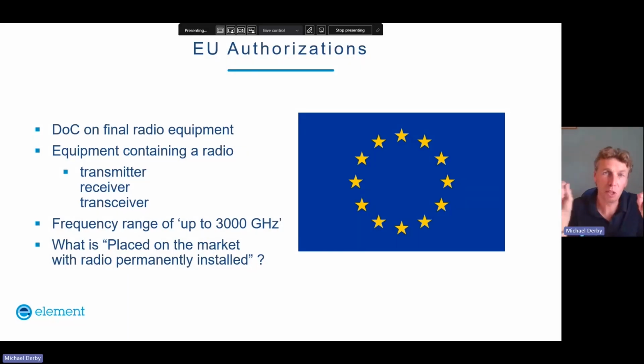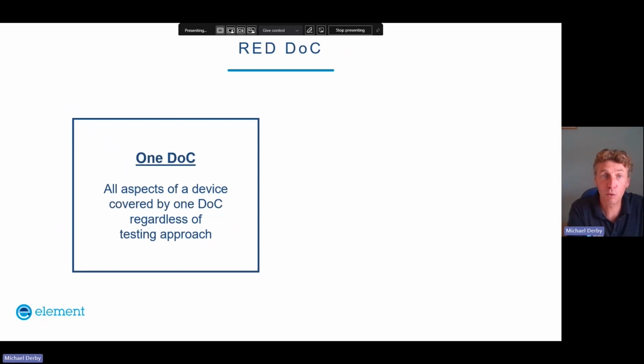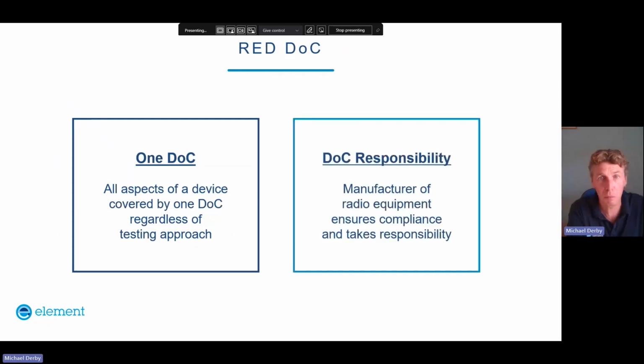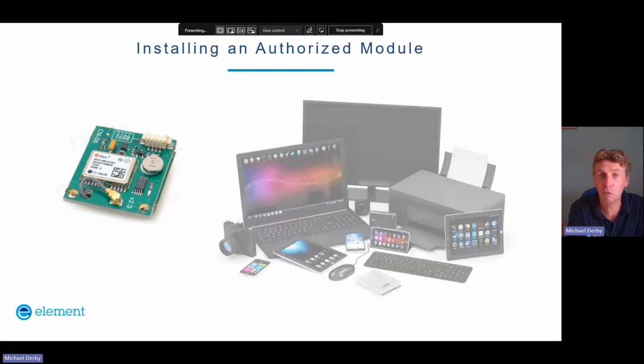If the radio module is permanently installed into the product before the product is placed on the market, then the product is radio, and it's in scope of the Radio Equipment Directive. The end product has a declaration of conformity which covers all aspects of the device and everything in it, including the module, and all responsibility is on the manufacturer, basically the person whose name or the company whose name is on that end product.